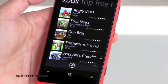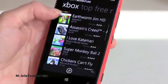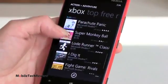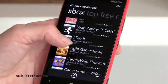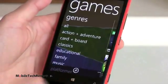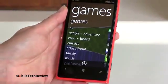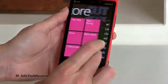And we have Angry Birds. There's a real action-packed game in it, but it is popular. Fruit Ninja, Gun Brothers. I love Katamari. More Angry Birds, Fragger, Fusion. So there's some very nice high-quality games here, even if they're not quite the same ones that you're going to find on iOS and Android. And they play very nicely as well. That's what really helps. Just like with the iPhone, when the manufacturer controls a platform very tightly, you can get a very good experience out of the hardware.